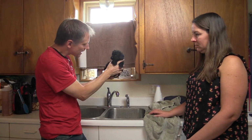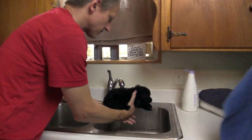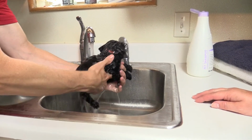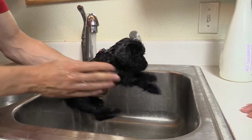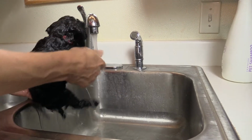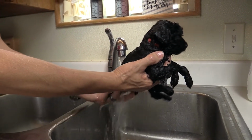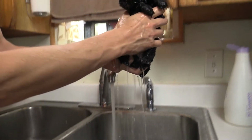Next up is Rosalina. Hi, little Rosalina. Look at that face. She's so stinking cute. Alright. Apply soap. Check. There you go, Rosie.